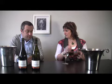It's got an array of fruit flavours and aromas, from the more herbaceous, herbal notes, green capsicums, gooseberries, and then right through to the tropical fruit. So it's the first vintage for this wine. And you've gone back to your winemaking roots, as such. Yes. Rather than making 20 people's wines, you're now solely back there, understanding from vineyard to bottling, and then through to the sales and marketing.